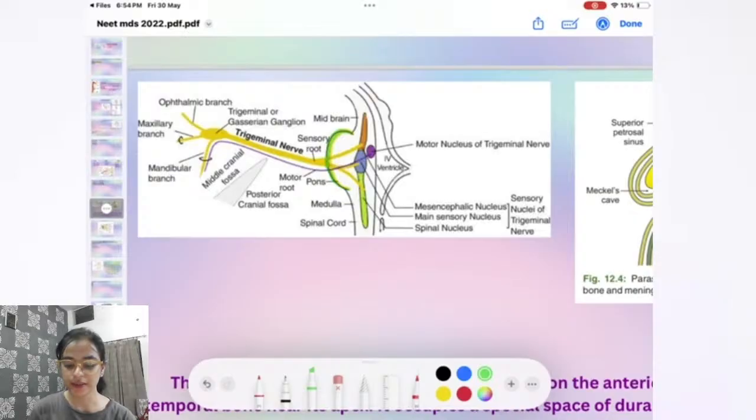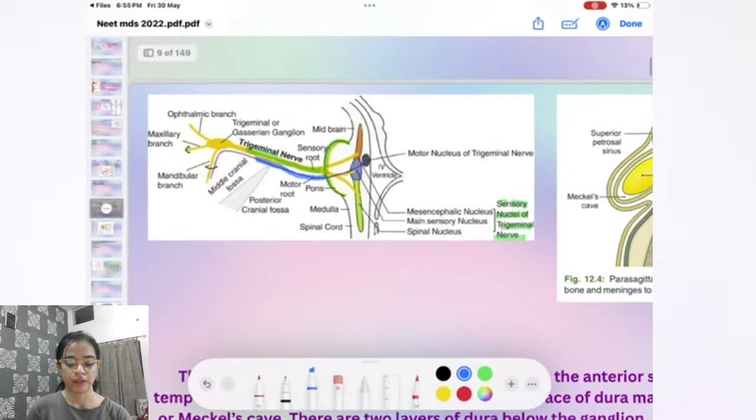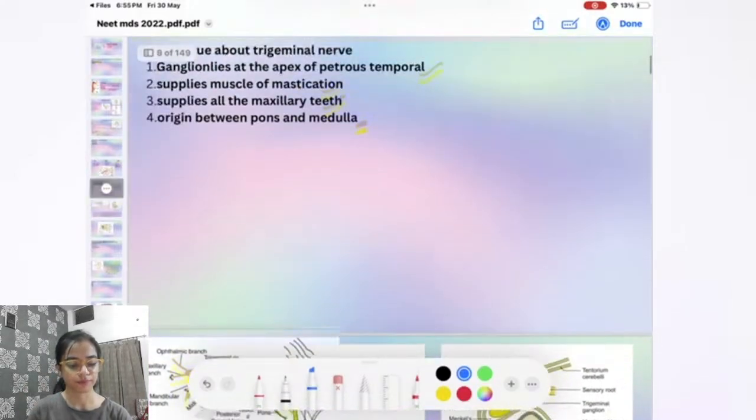We can see this is the motor nucleus of the trigeminal neuron. Okay, this is the sensory nuclei of the trigeminal nerve, and from here the sensory root is passing, and a short motor neuron is going through it, right?